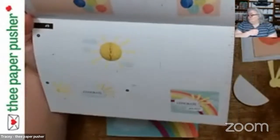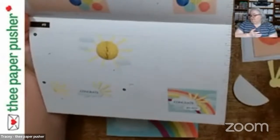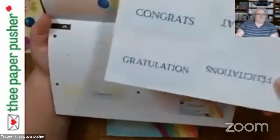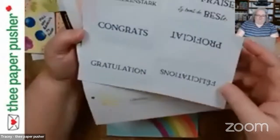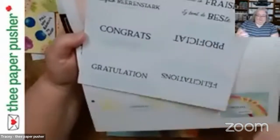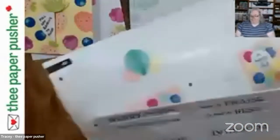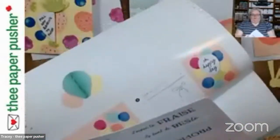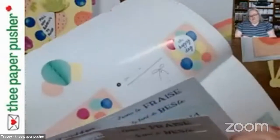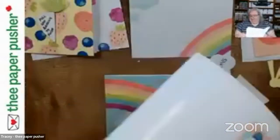félicitations, pro. This not only is it a different language, but it's upside down. Proficiat. and gratulation. I say everything with a French accent, even though two of those other languages are different. I honestly don't know which one of these is German and which one is Dutch. I know the English and the French, the rest I have no idea. But you know what? I do know enough people who speak just enough French to know that the word félicitation means congratulations. So I'm putting that on my card.